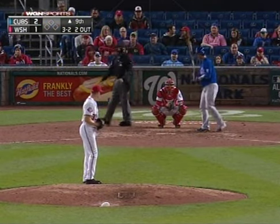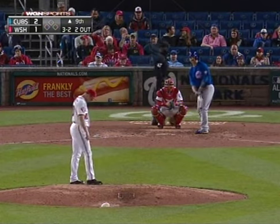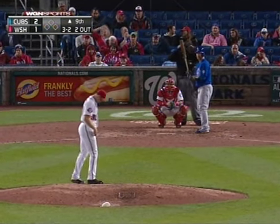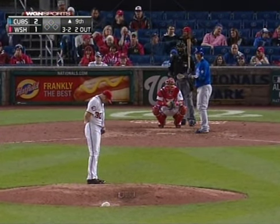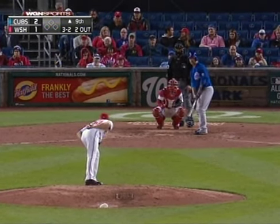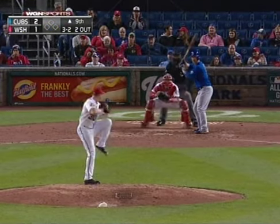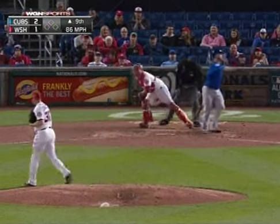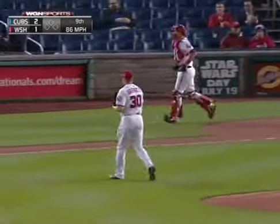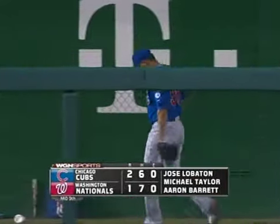3-2 on Ross. We'll have to wait an extra second. Cleveland did beat Kansas City 6-2. Trevor Bauer bested Chris Young. Twins now with a 1-game lead in the American League Central. Swing and a miss on the slider to end the inning. Bottom of the ninth. 2-1 Cubs.